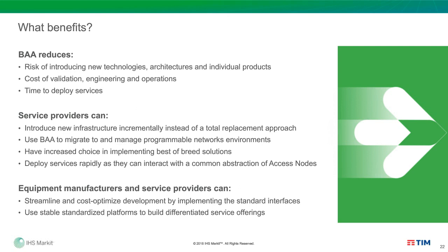Service providers can deploy services more rapidly, as I mentioned before, because regardless of the current status of the network and the dependencies of technologies, the same service offer can be just pushed down through the SDN chain very easily. At the same time, the suppliers, so the manufacturers, can streamline and cost optimize their development because they would support standard interface, so they wouldn't need to make customized developments for different service providers' OSSs. And again, this of course represents a tremendous economy of scale in the manufacturer's development chain.